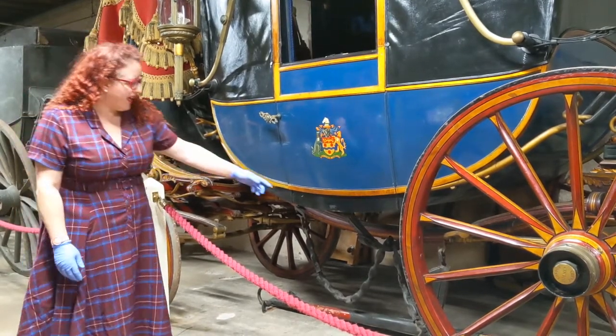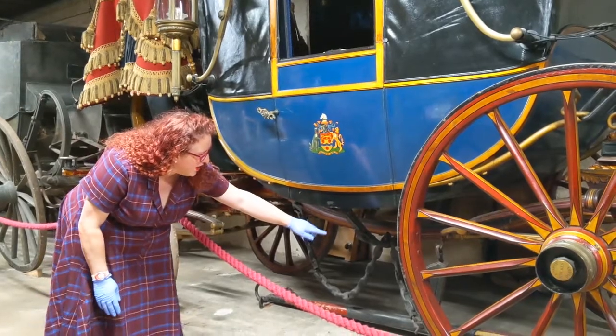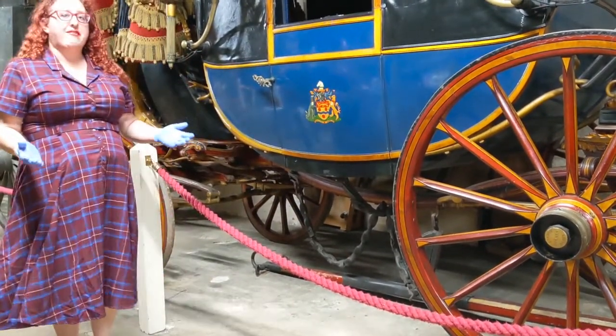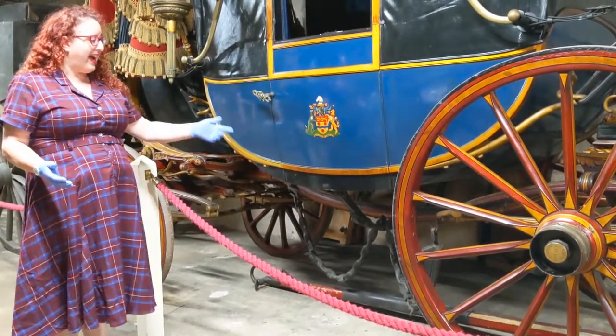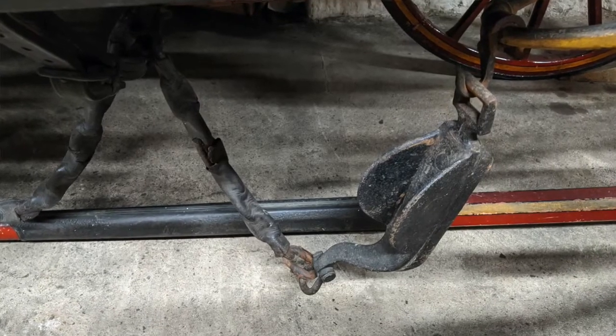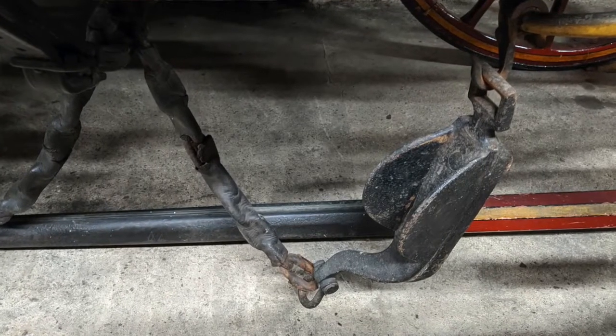So here, I don't know if you can see, the piece hanging down is called a drag chute. Carriages traditionally didn't have brakes, not this era anyway, so this would have acted as a brake. So when the carriage stopped, or if it was going up a hill, this would be placed under the wheel to stop it sliding backwards or forwards.